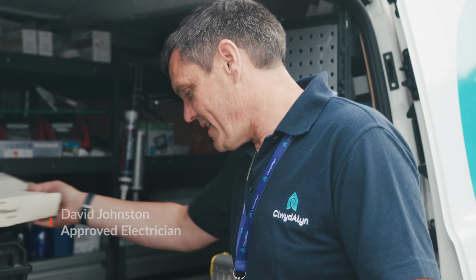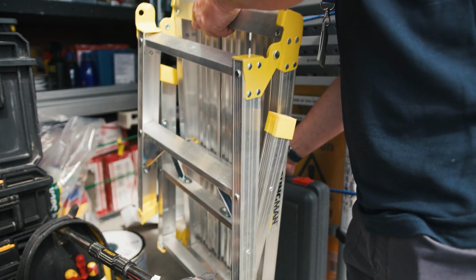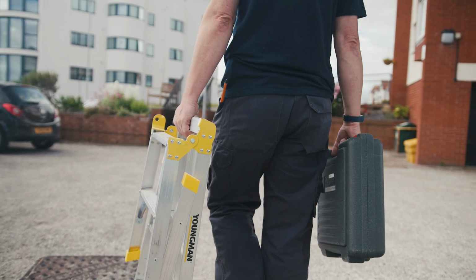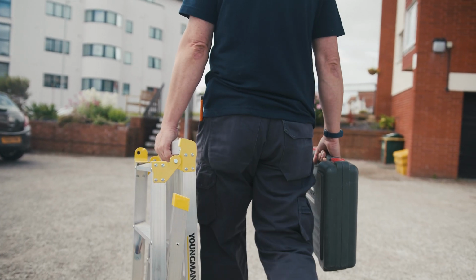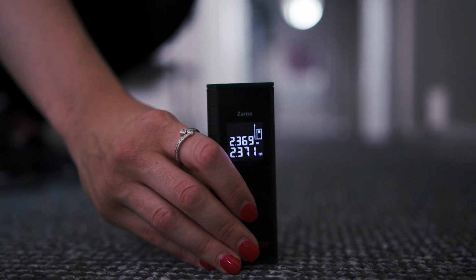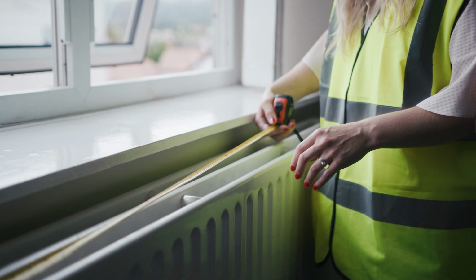Today I'm installing the IES system, which will help monitor data for Zero. Retrofitting is important to help gather the data to see what can be installed in the property, which will help lower energy consumption and be at no cost to the residents. It's important because we need to upgrade our properties to be able to achieve the Welsh Government's targets of carbon zero homes by 2050.